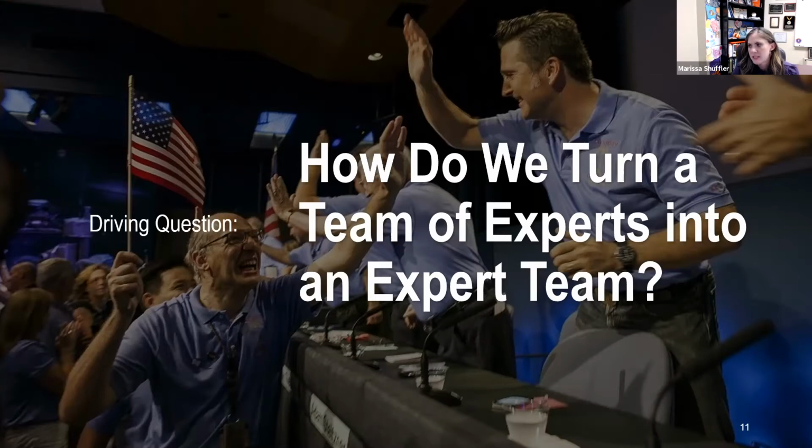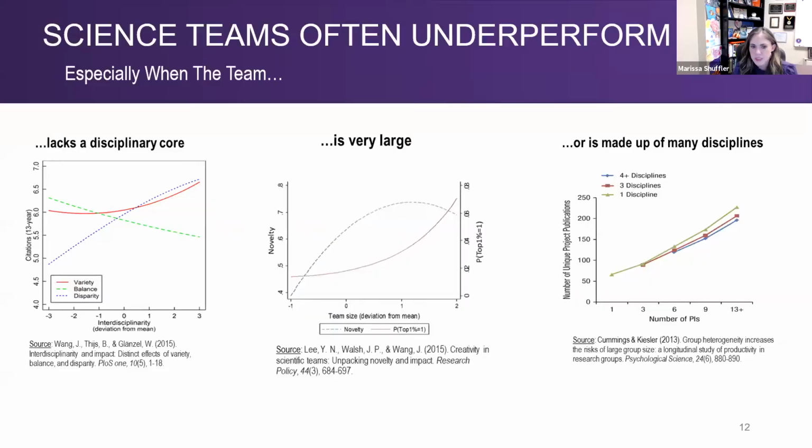I think this is especially relevant when we talk about research teams and science teams, because unfortunately what we've seen in a lot of the emerging research in this area is that we have a lot of need for teams. There's a big push towards working in collaborative, convergent environments, especially with our grant funders wanting that. But unfortunately, these teams can often underperform, meaning that they're not able to reach their full capacity and capabilities. They have lots of great potential, but just might not be able to quite get there.